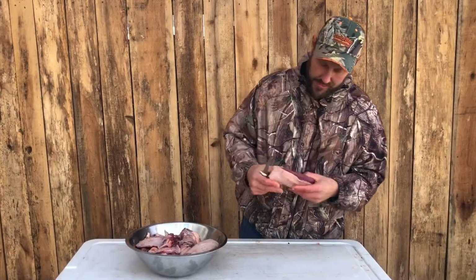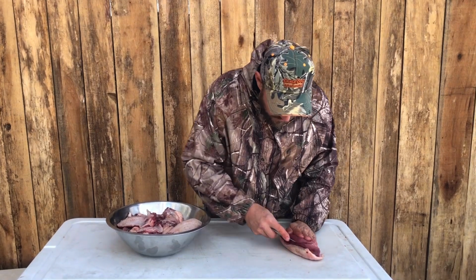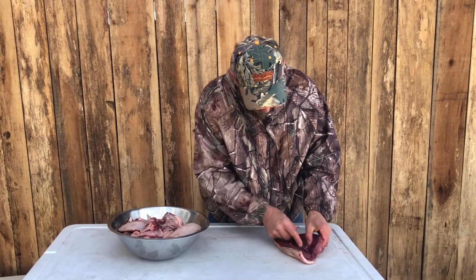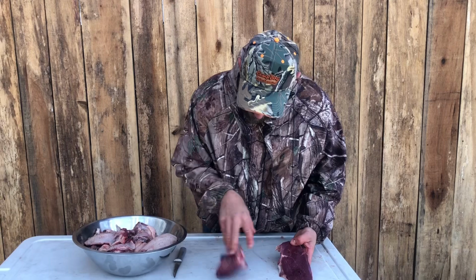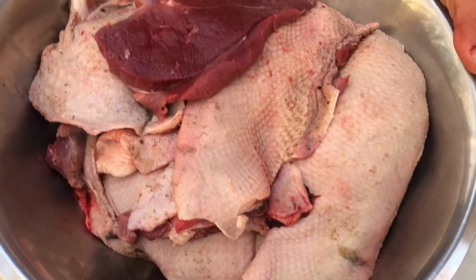All right, this here is one of the geese breasts, and it's too thick to put in, so we're just gonna thin it out like this and make two out of one, just like it. So this right here is what we're left with. Beautiful. We're gonna run it through the meat tenderizer and get it fried.